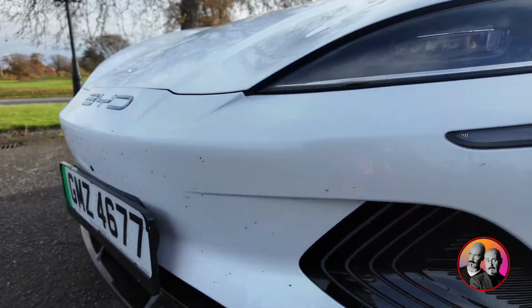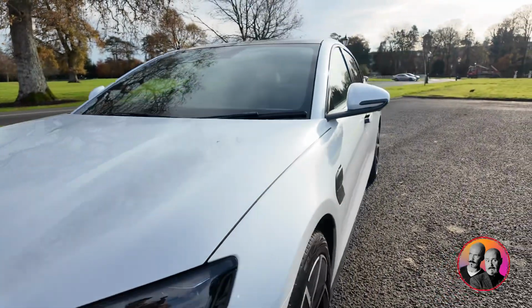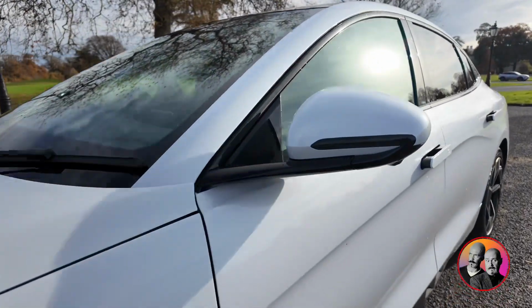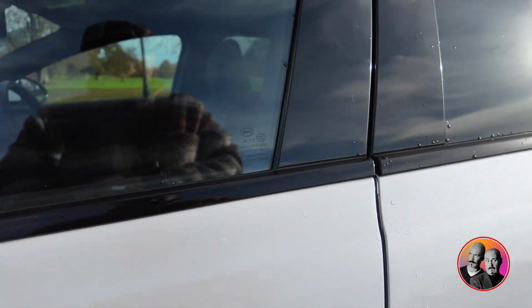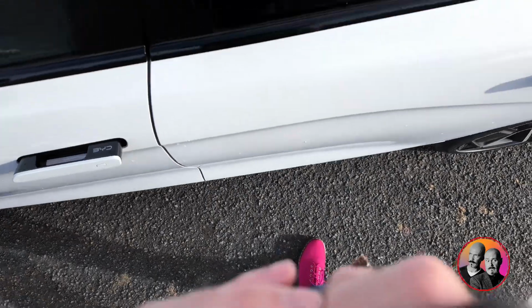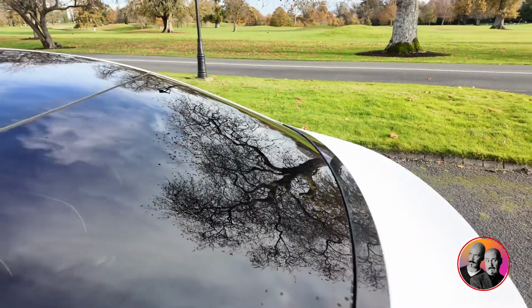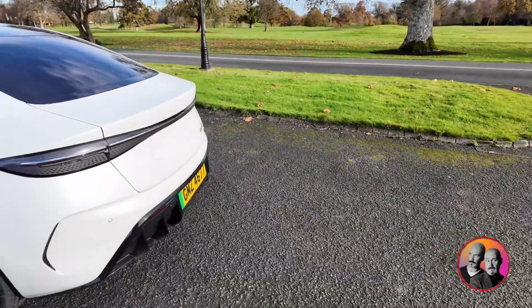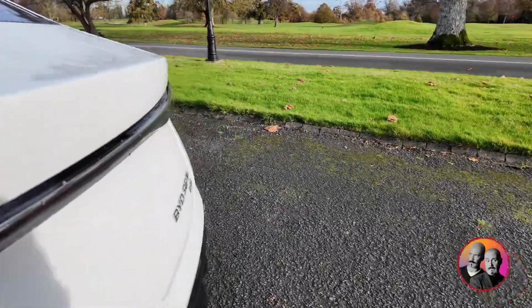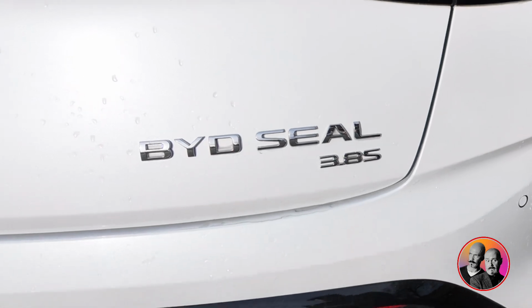So this is the BYD front. Some lovely carbon effect on this side. Great lights. The BYD design badging just here. Lovely alloy wheels. And there's the styling and the branding on the handles, BYD. Full glass panoramic roof right down to here, and there is the back of the vehicle. Again, really sleek lights. I have really liked and enjoyed driving this car and the look of it when I picked it up. There is the badging, which is the BYD Seal 3.8S.